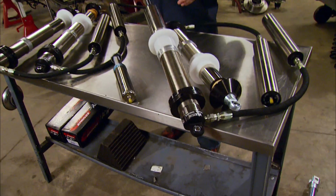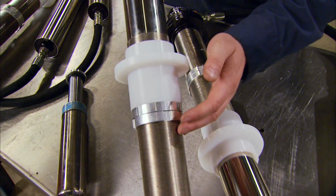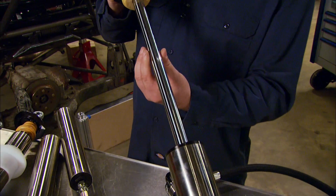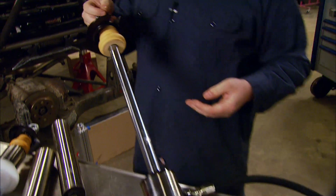So we got a set of Bilstein 9300 series shocks valved with their rock crawling specific valving. Now, this is a 2 5/8 inch body shock with a 7-inch hardened shaft, 1/2-inch spherical ball joints at either end, and 14 inches of travel.